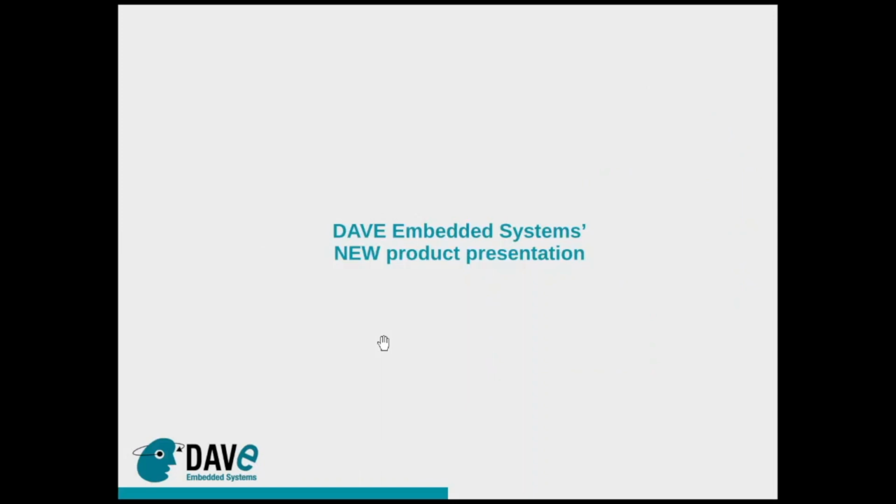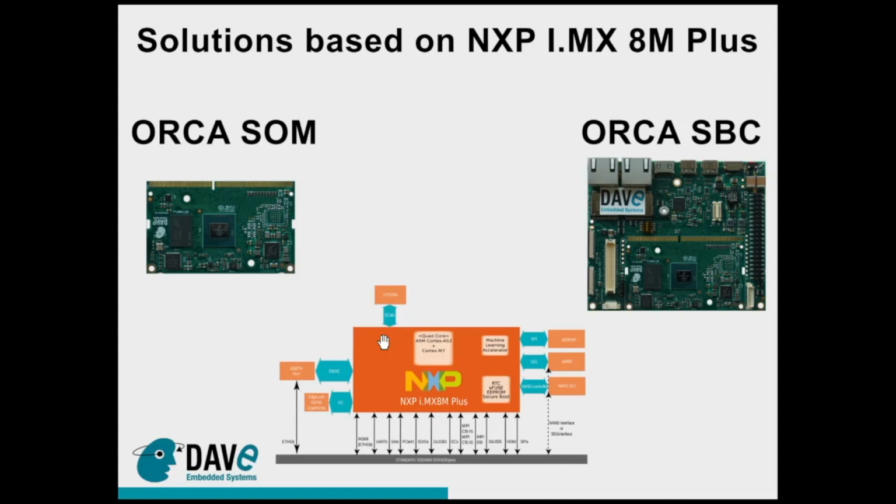So what's new from Dave? First of all, I'm very proud to present a couple of new products we have launched here at Embedded World together with NXP, which has presented these solutions based on the NXP i.MX 8M Plus processor. NXP presented this processor during this week, and we have presented our brand new solutions based on this system on chip.